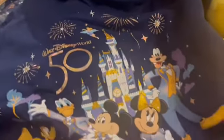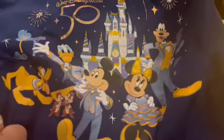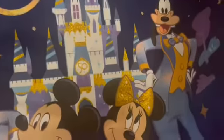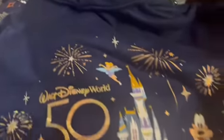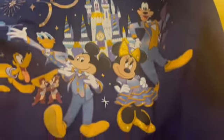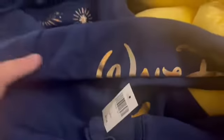But I just wanted to show you how beautiful this is on the back. For those of you that have not seen it in person, it is just such a beautiful, beautiful design. You've got the glitter on the bow. You've got the glitter on the castle, kind of glitter all over. You've got the iridescent paint. And, of course, you have all of the main characters there. And let's see if I can get you a price on this one. This is $64.99 because, again, it's coming from Disney Springs. So that was the full price.